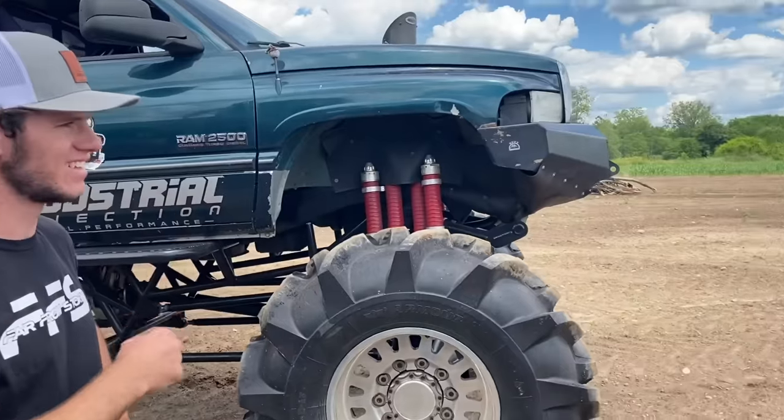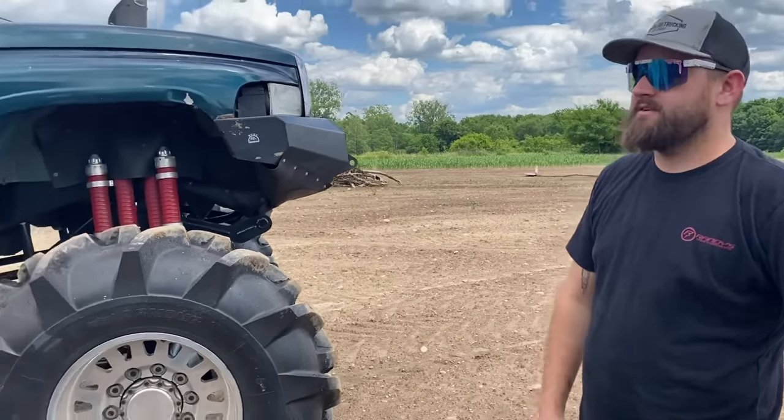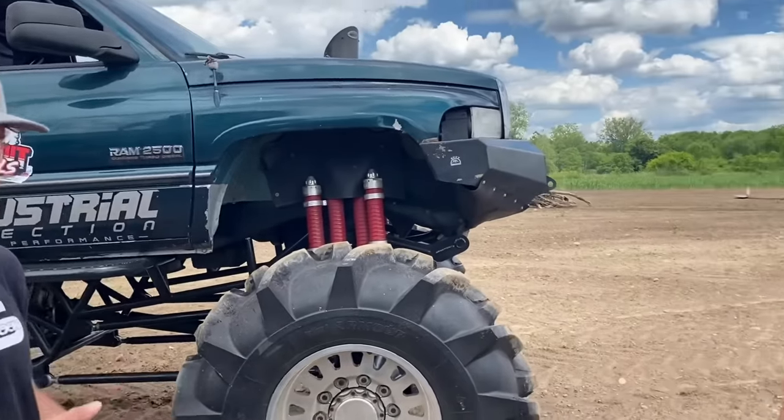It's a little faster. Yeah, we've got injectors, a small turbo and injection pump. Yeah, just bolt-ons. But it's a stock bottom end. 360,000 mile engine. Stock pistons, stock head, everything.